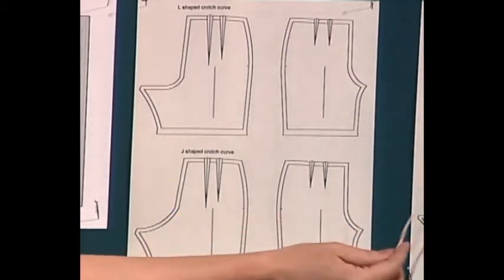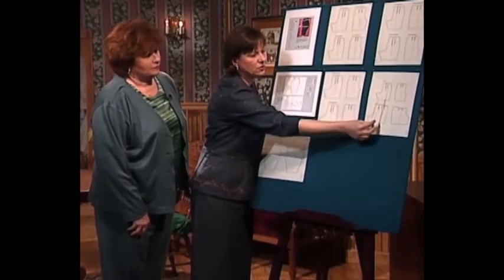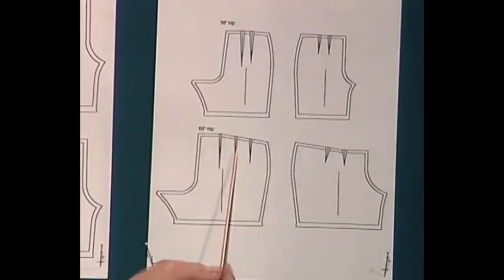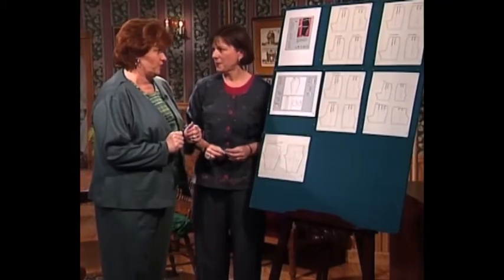Okay. In the next picture that we have, we're showing a 38-inch hip versus a 60-inch hip. And this is where the dart combinations come into play for whether you choose two darts or three darts. An individual who has an expanse of fabric across the back of the body is going to need more darts to control the fabric to make a nice curve across the back. Now, we are running a little short on time, and I really want you to show these waistlines.